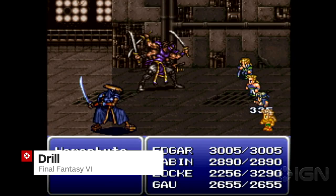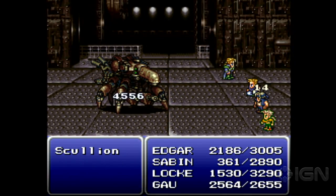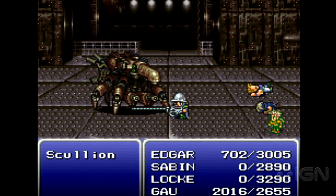Edgar's drill is not only a weapon, but a powerful tool as well. It's unblockable, ignores defense to penetrate armor, deals massive damage, and looks absolutely terrifying.